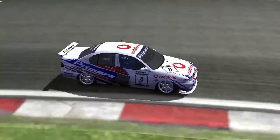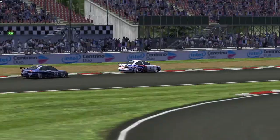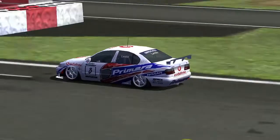And they head their way round Luffield then. Can the Nissan hold off the Vodafone Nissan? Chased down by the Volvo, the S40. And they make their way out of Woodcote as they come down to the pit straight once again.